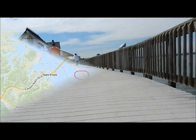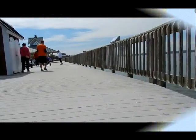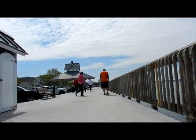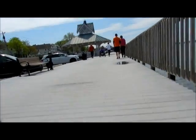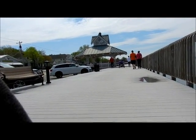Hey guys, I'm on Solomon's Island, getting ready to do my tour around. The camera is going down a little bit, which I don't know how to keep up. I might have to actually hold it with my legs. I don't want it to angle. It's the first time I'm doing this. There's a lot of bumps in the wood.